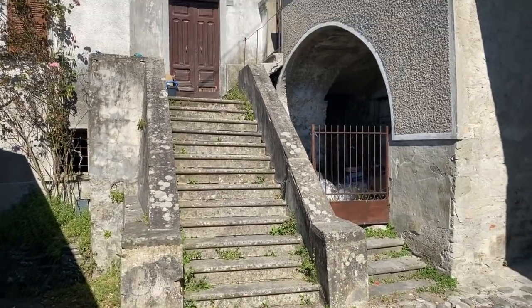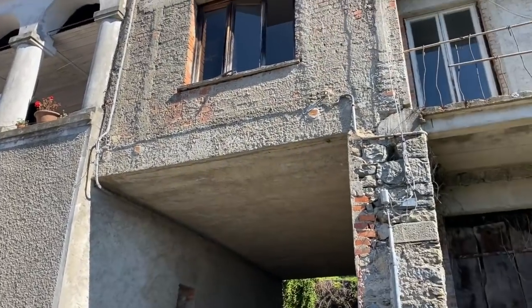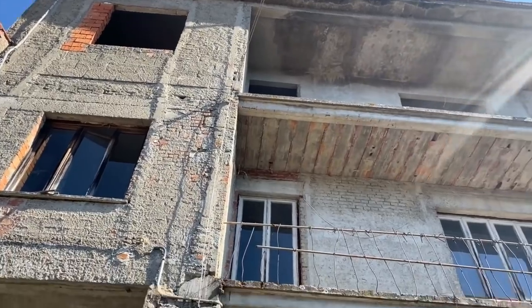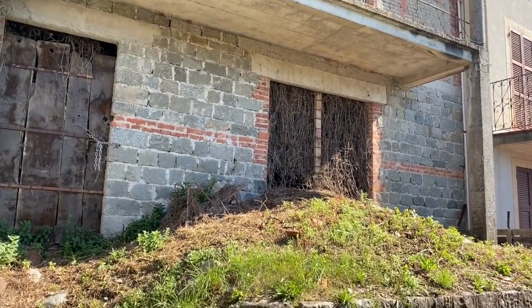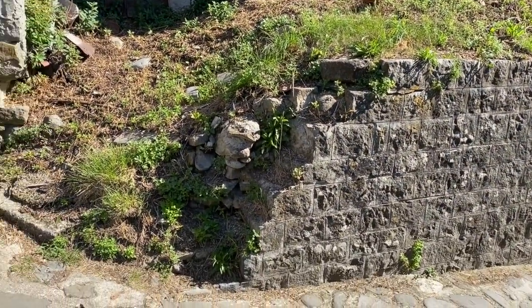Now our house is up here, and next door to our house we have this ruin that's been empty since, well, it was never really finished. It was started, I think, about 40 years ago, from what I can make out from what the neighbours have been saying. It was never finished.